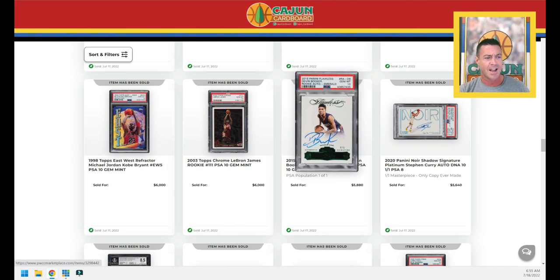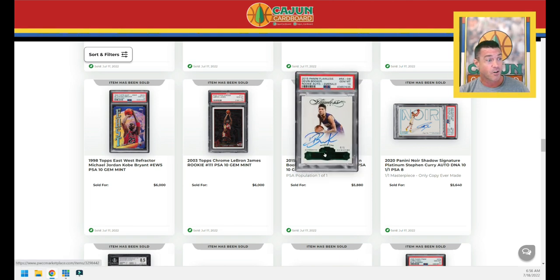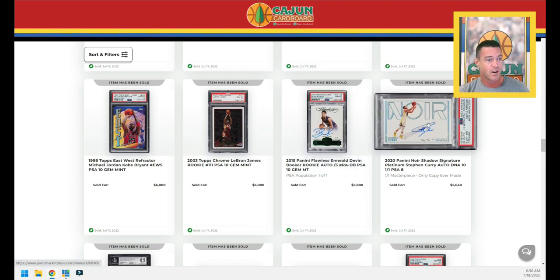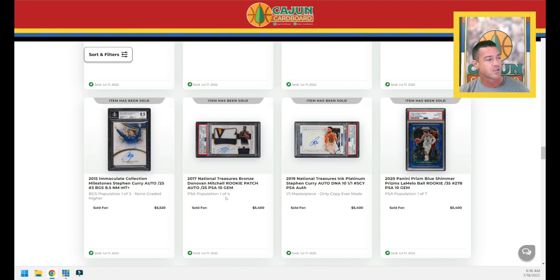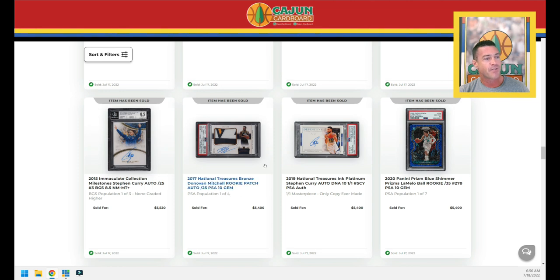Devin Booker, sort of the forgotten dude in the NBA. This is a Pop 1, numbered to 5, rookie autograph. Really a great looking card from a great product. Sells for only $5,880. We got a Noir Steph Curry one-on-one masterpiece autograph. Sells for $5,600 right next to it. Another Steph auto, horizontal bronze parallel from a really great product, National Treasures. Donovan Mitchell with a cool patch, lots of colors, lots of design in there. Sells last night for, this one is a PSA 10, $5,400.